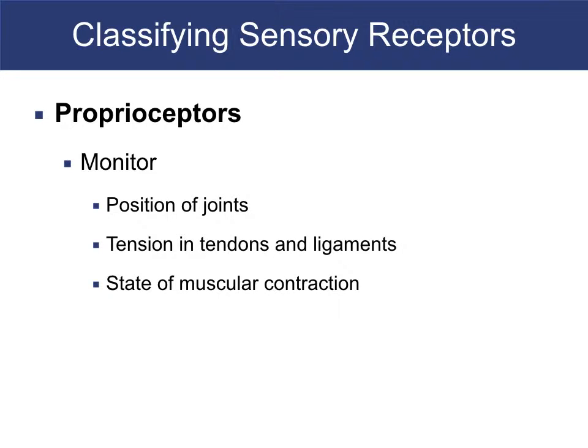Proprioceptors, I know I have talked to you about several times. They tell you where your joints are. It's how you know how many fingers I'm holding up. I know that I'm holding up 2 fingers back there, because I know where my fingers are, and you do too. You know where your joints are.